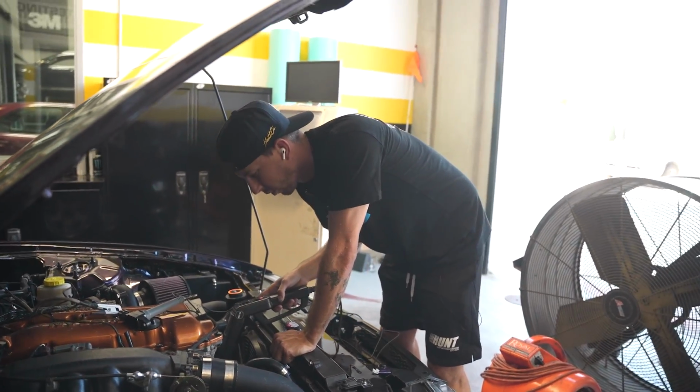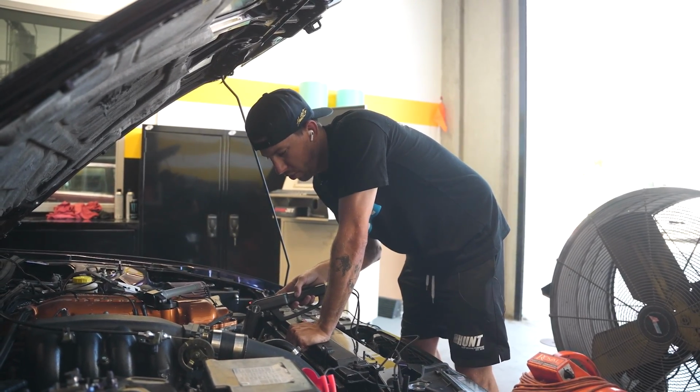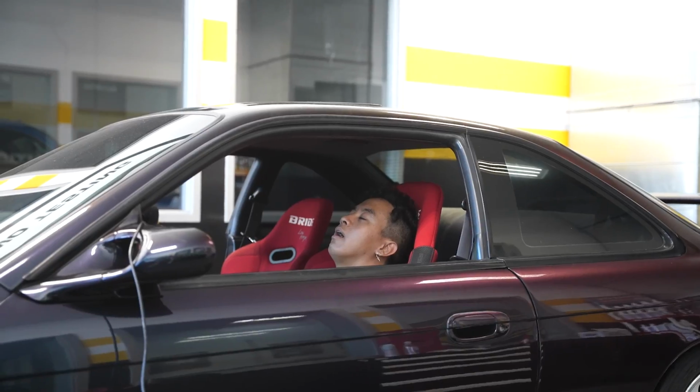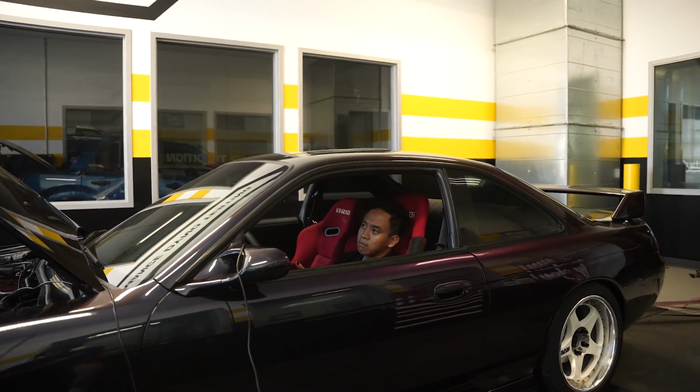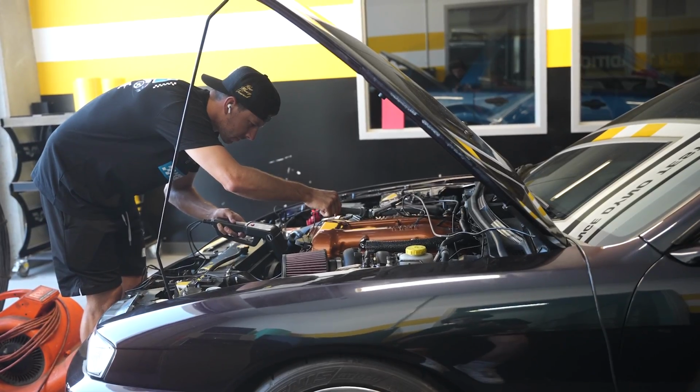It's at 0, or if you want to be really precise, it's like negative 0.05. Hey, Cal, I need you to give me some slow revs like this.